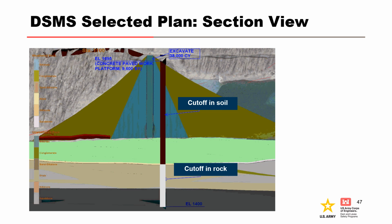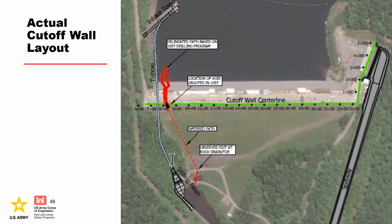Here's the section view of the proposed cutoff wall. It addresses the flaw, progression, and breach nodes for all three risk driving potential failure modes. Here is the cutoff wall layout. The grout lines were installed along the same alignment as the cutoff wall. The alignment of the cutoff wall changed in the left abutment due to the spillway. The dam safety modification study originally had the wall cutting across the spillway.